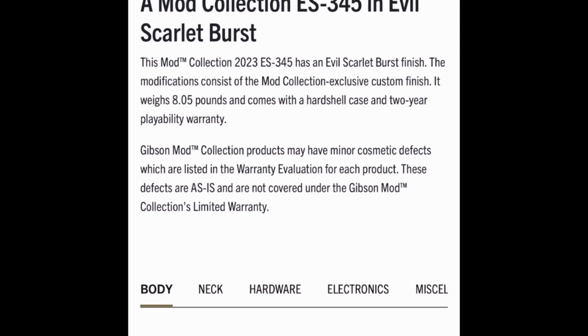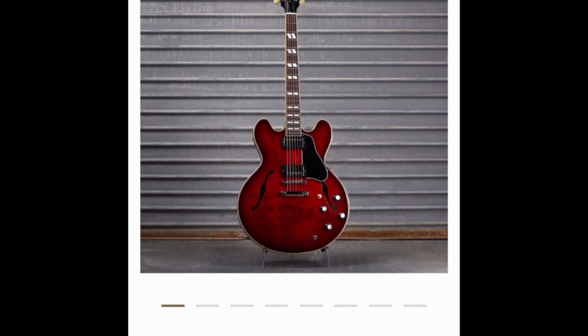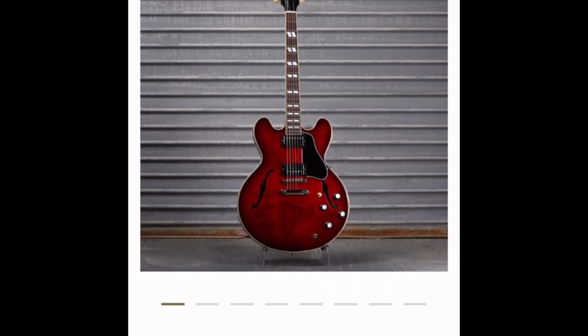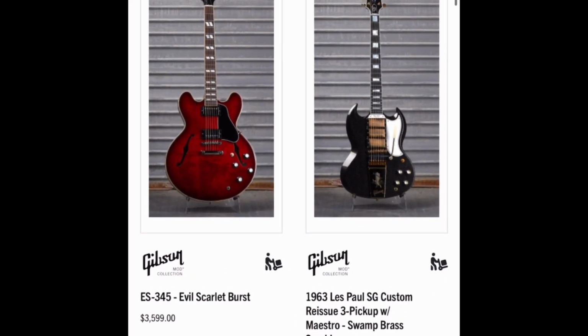2023 ES345 Evil Scarlet Burst. I like this color. Modifications. It's just the finish. Okay. 8 pounds. It's not a bad weight for that. And we got the T-type humbuckers for the humbuckers. Period. Stop. T-type humbuckers. Boom. All right. Next. We got another SG coming up here.